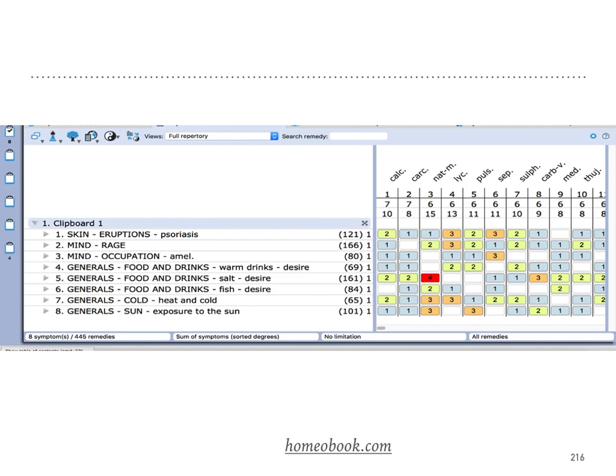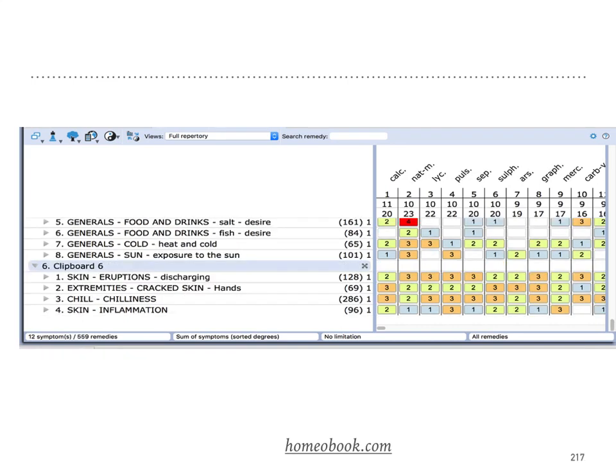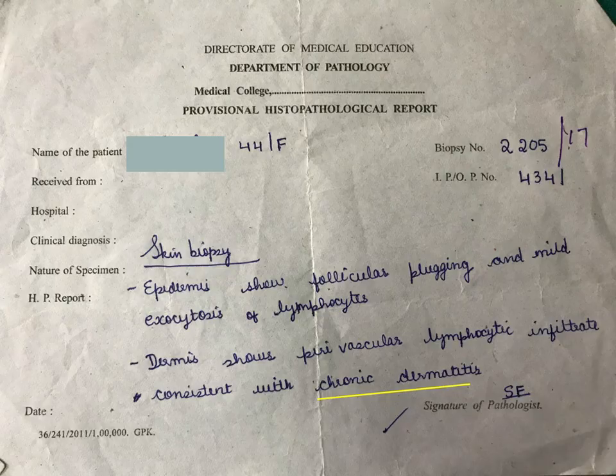So initially we started the treatment with these remedies, and we took some more rubrics. When we didn't get much improvement in this case, the additional rubrics were: skin eruption discharging, extremities cracked skin of the hand, chilliness, skin inflammation. So this is a biopsy report of this patient. That means the dermis shows perivascular lymphocytic infiltration consistent with chronic dermatitis. That is one biopsy.